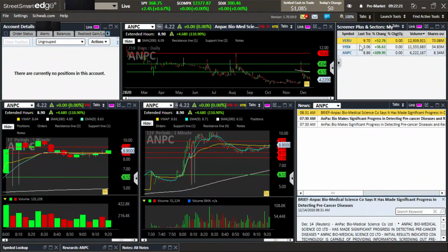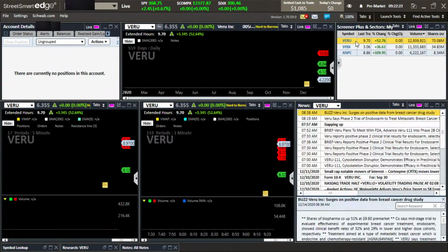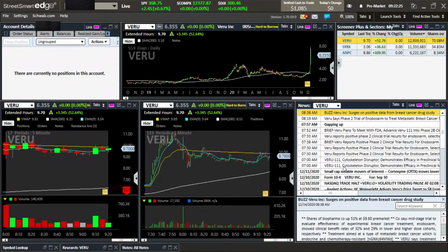Now let's look at this news. So first we'll start with Viru. Viru actually is a continuation on its cytoskeletons, and it has a breast cancer drug study with positive data. I don't know how strong that's going to be. I'll have to just watch it later on in the day, but it does have a higher float.